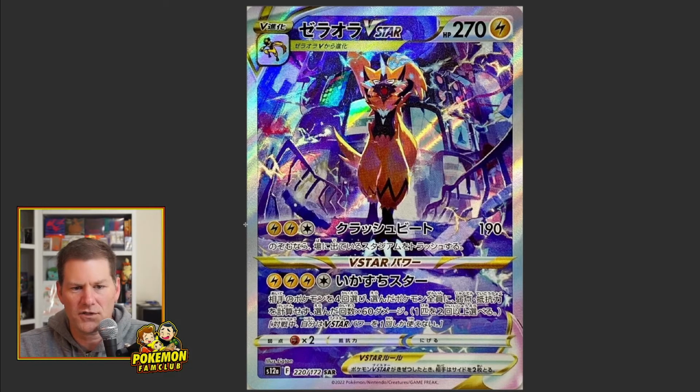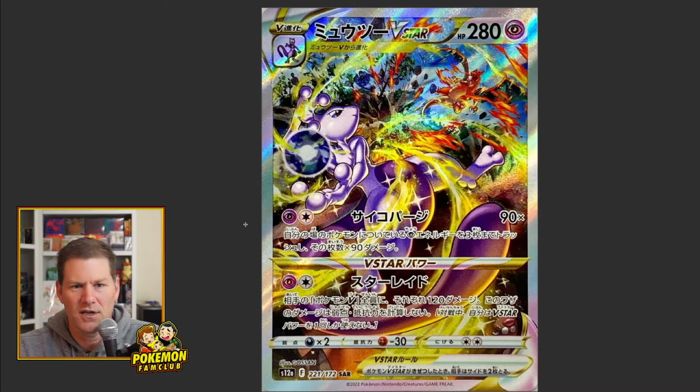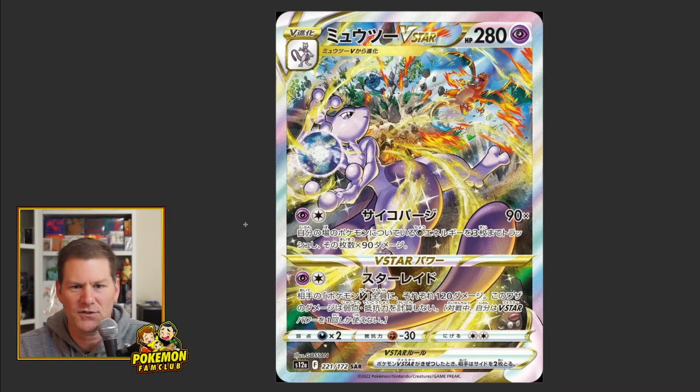The Vstar version. Hopefully it's going to be a pretty cool card. Here's the Mewtwo looking up at Charizard. Again, not the best picture of it. Super cool card. Must have for any collector to get the Vstar of Mewtwo and Charizard and pair those up together. I guess I did find a little bit better shot. Colors are a little more muted.